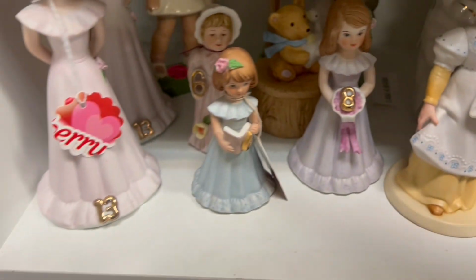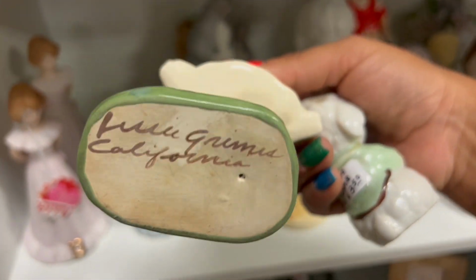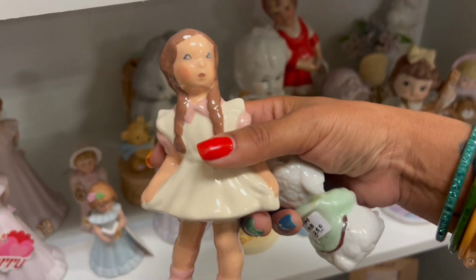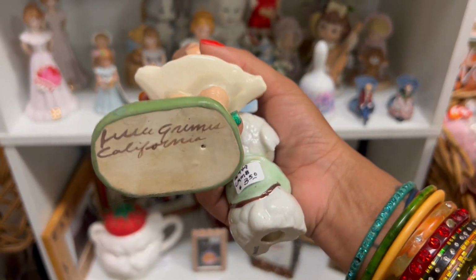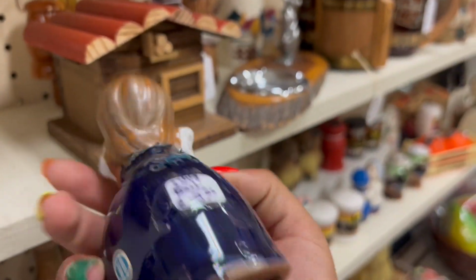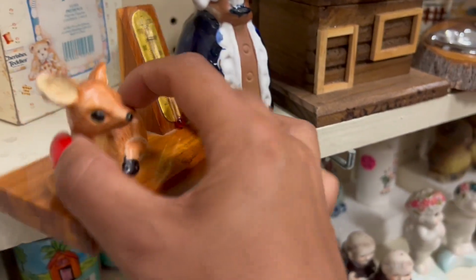Oh my gosh, look at her. She's fun. California Pottery girl. And she's kind of unique, and she's only $5. I actually think I'm gonna pick this one up. Yeah, she's neat. All right, well, I also can't help but notice this little bell. That is so cute, $5. I don't know how well she'd do in the little deer thermometer.